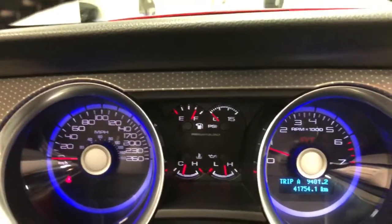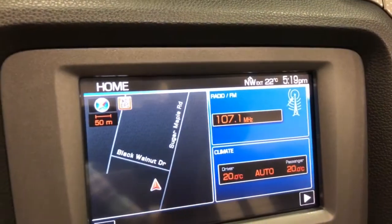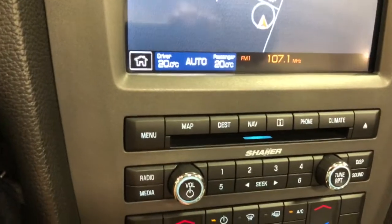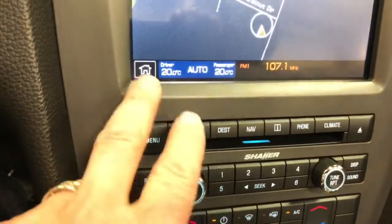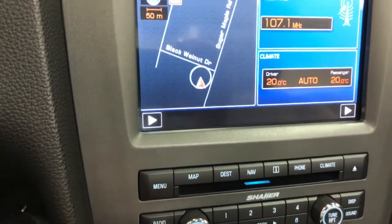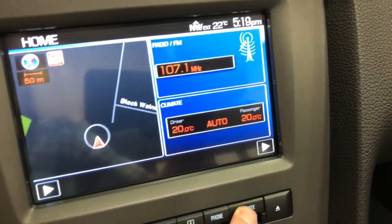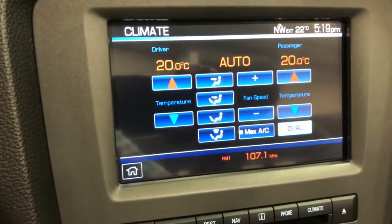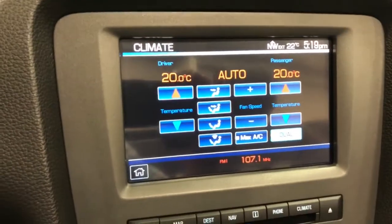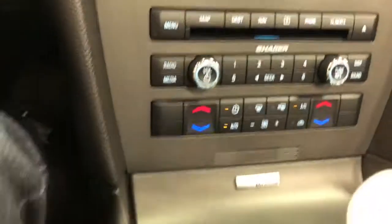I can show you the kilometers, which are 41,754. It's got factory nav right there, and you can have full map on there, which with factory nav, you also get completely automatic air conditioning. So we can touch this and go to home. And then once we're at home, you can do climate. And there's your air conditioning right there. And wow, dual zone automatic air conditioning, love it. And it's on dual right now.